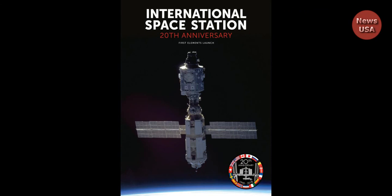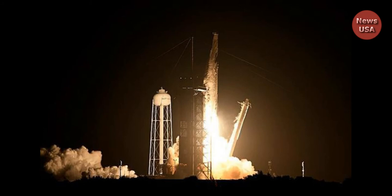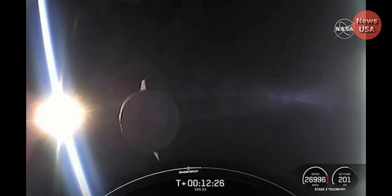The Dragon is packed with 2,305 pounds of science gear, nearly 1,000 pounds of needed equipment and spare parts, and 1,058 pounds of crew supplies, including a pretty good amount of fresh fruit, said Joel Montalbano, Space Station Program Manager at the Johnson Space Center in Houston.